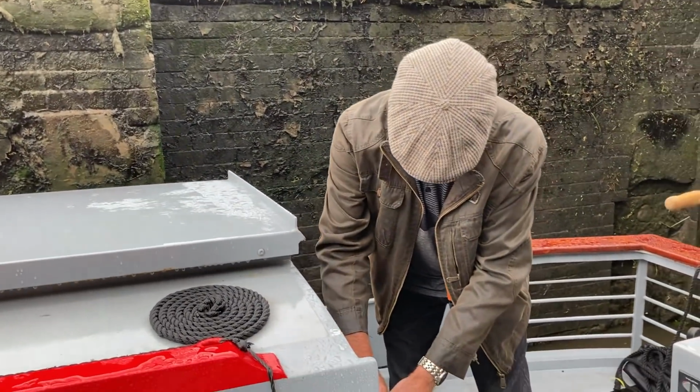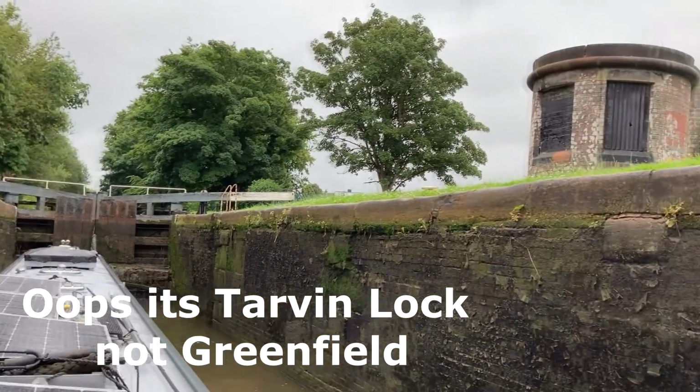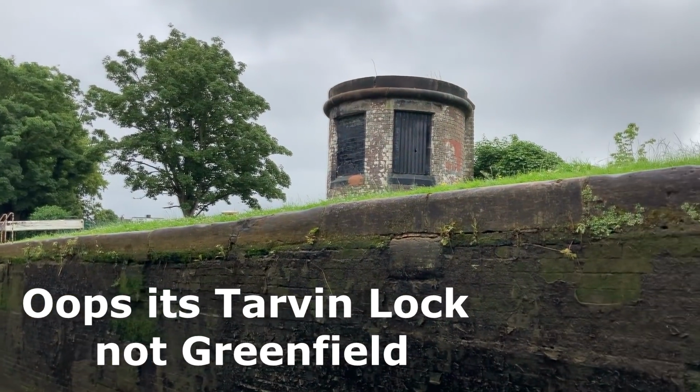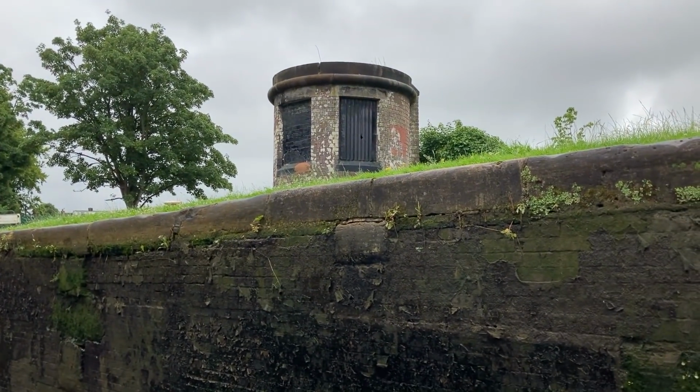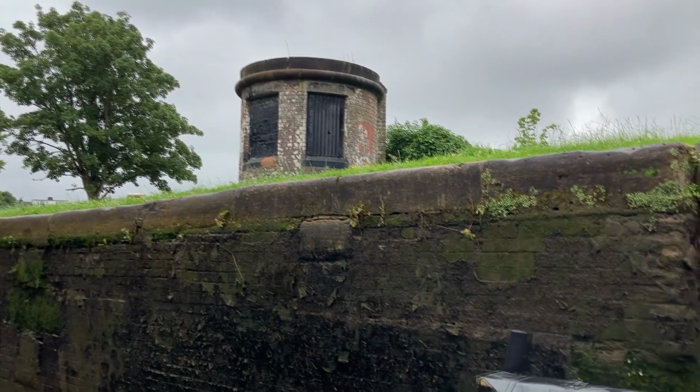Now in Greenfield Lock, it's our third lock of the day. There's a little roundhouse there. We think that was a workshop for the waterways personnel to do repairs on the boats. And Gary's just bringing Chugs in now.